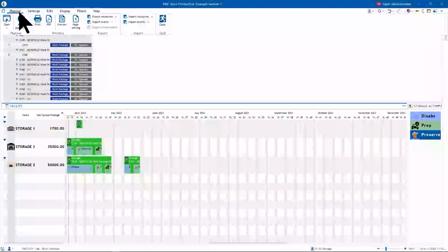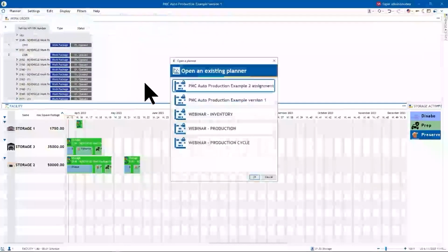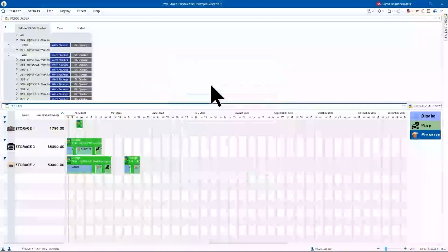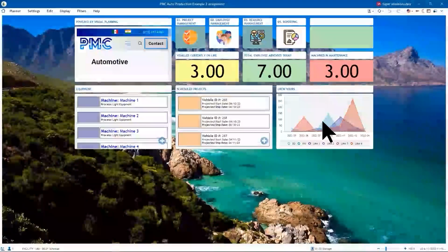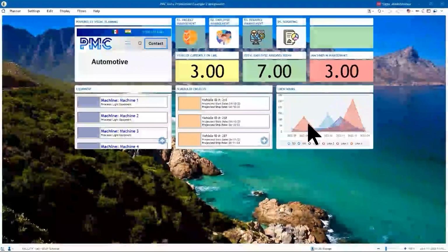So now I'm going to show you how we can assign different resources to these processes if it's needed to. In here, you'll see a little bit more color in the background. You'll see a report that we added over to here. So again, whoever is logging into the system, they're going to see whatever information is relevant to them.